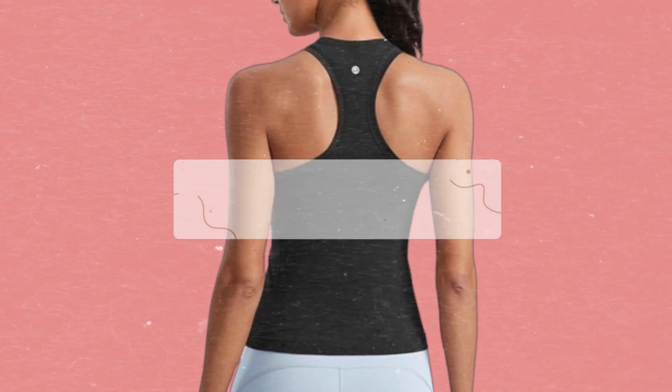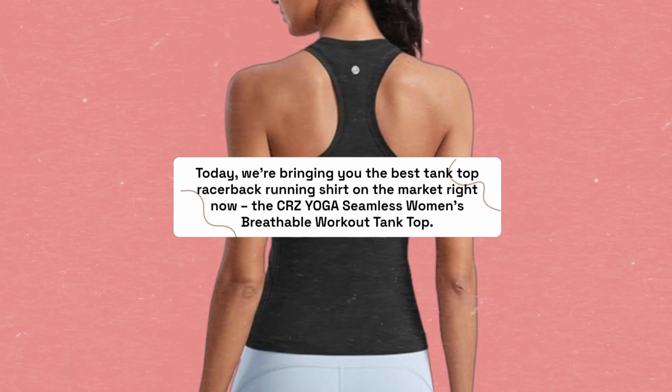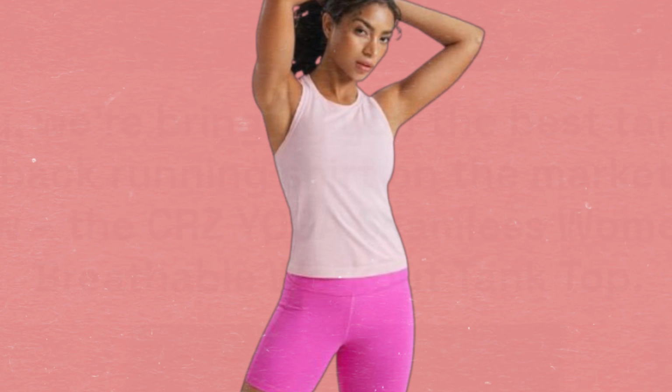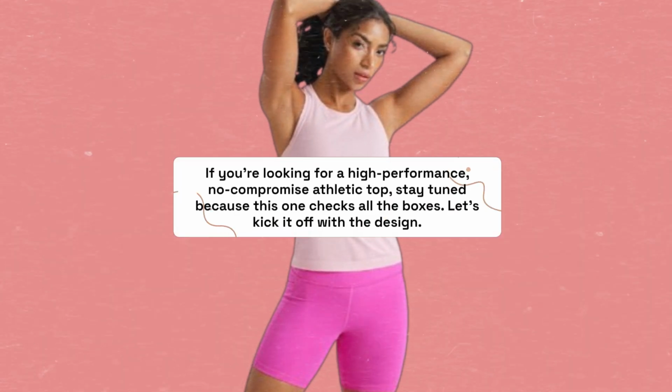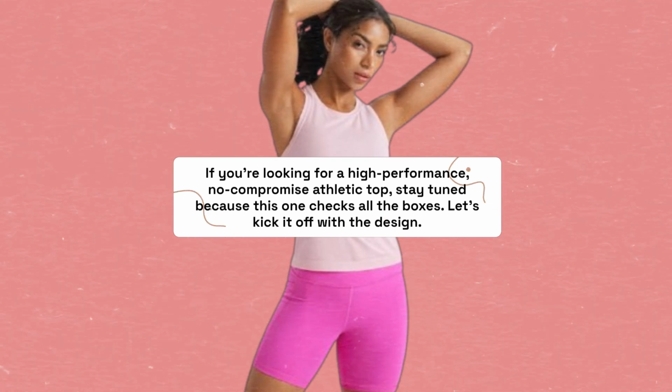Today, we're bringing you the best tank top Racerback running shirt on the market right now, the CRZ Yoga's Seamless Women's Breathable Workout Tank Top. If you're looking for a high-performance, no-compromise athletic top, stay tuned because this one checks all the boxes. Let's kick it off with the design.